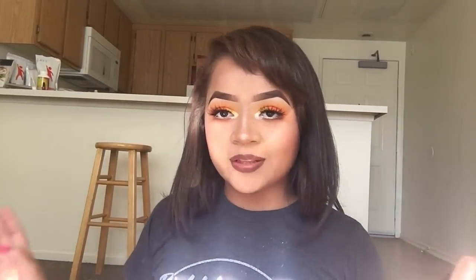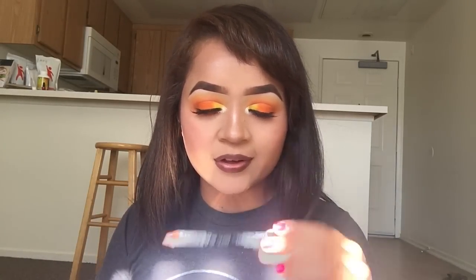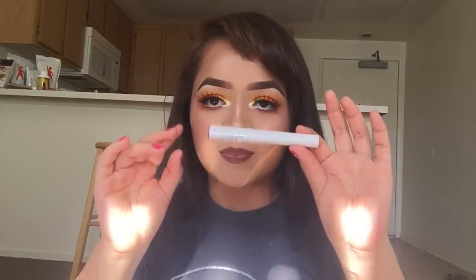So I know my lips look crazy, but I use brown lip liner. I use the NYX lip liner in Cappuccino, and I'm gonna use Parker by Colourpop this time, and it's just a matte lipstick.